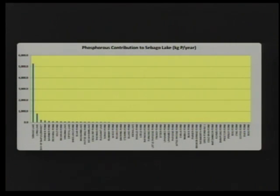Another thing that we discovered from this sensitivity analysis is that if you take all the phosphorus that flows into Sebago Lake in a year, and again, phosphorus is so important because it's food for algae. That's what the algae need. The lake has everything algae needs to grow except it's short on phosphorus, and this is true of most lakes in Maine.